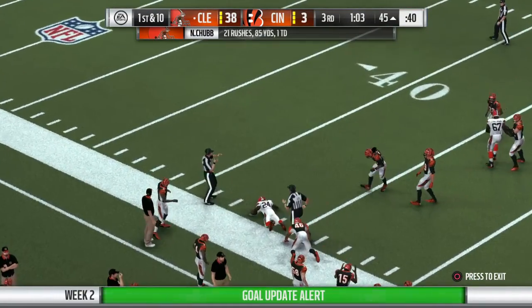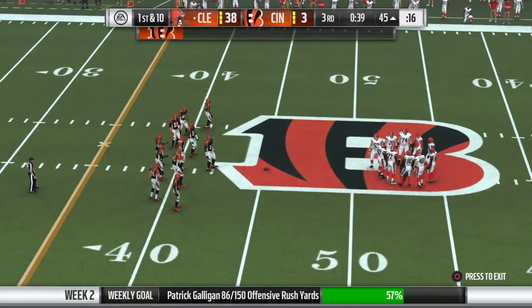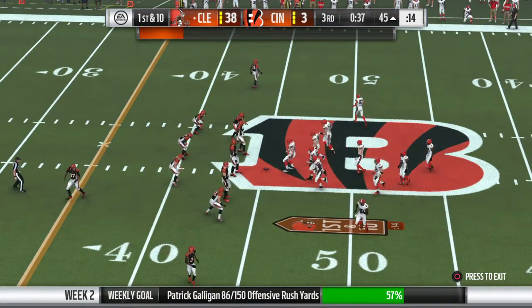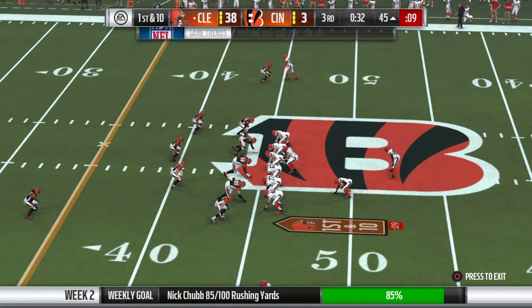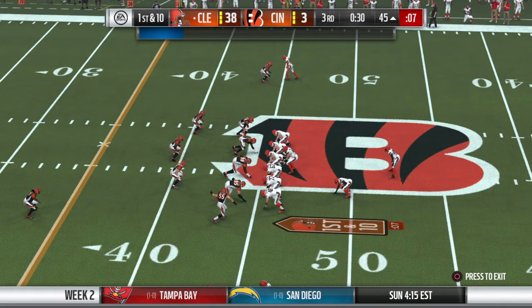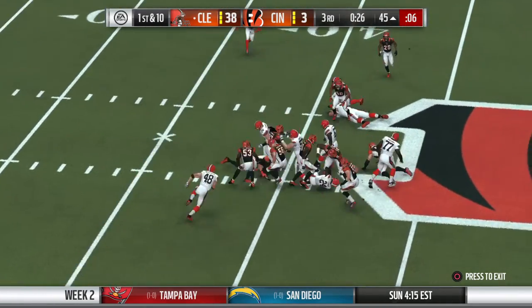And he'll be taken down, but not before he gets into enemy territory. And a new set of downs here after picking up the first on the ground. And having built that kind of a lead, they're able to do whatever they want right now. All momentum on their side, especially now running the football. Yeah, you're talking about a defense being on their toes. They don't know what's going to hit them next at this point.